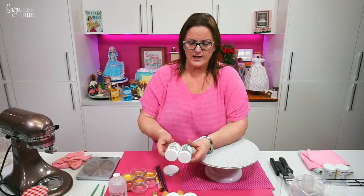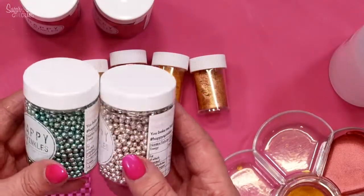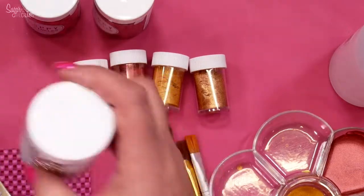These ones are the Dragé pearls. So they're in stock. These are a bit firmer, these. These do crunch a little bit more.